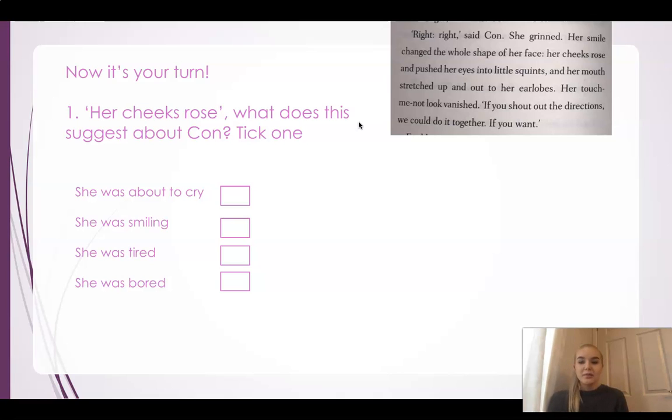It says, number 1, her cheeks rose. What does this suggest about Con? So here is the text in this part where it says her cheeks rose. Look at the key words, find the quote or group of words in the text, read around it, and come to a logical conclusion. Make sure you read all the answers available, okay? Pause the video now and I would like you to answer this question, please. Off you go.